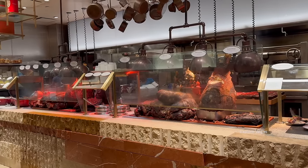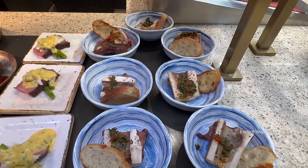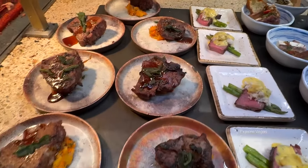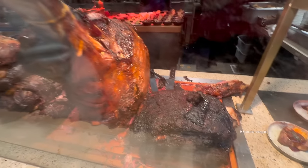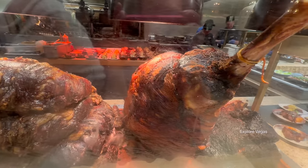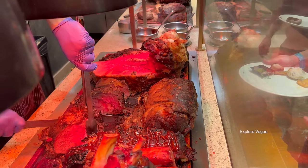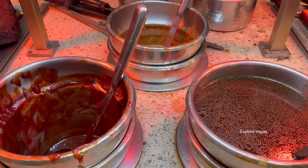Now let's have a look at the carving station. The first of two carving sections has two folks carving the meats. First up, roasted bone marrow. These are New York Oscars, followed by wood-grilled lamb T-bones. Now let's look at those meats. There is smoked brisket, beef steamship, prime rib, grilled tri-tip, baby back ribs, slab bacon, and honey-baked bone-in ham. Add some barbecue sauce, peppercorn sauce, au jus, or creamy horseradish if you like.